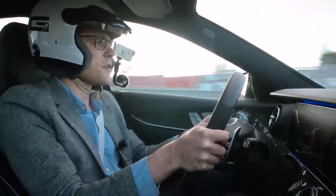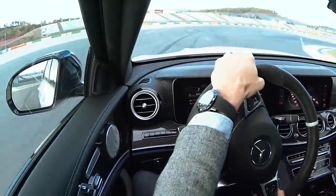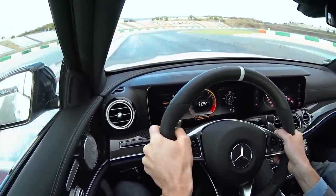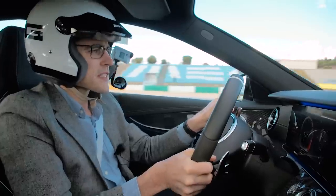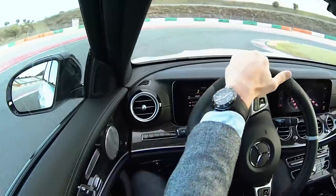So it was 230 again. Now using the carbon ceramic brakes. Wow. So if you miss a braking point at some point, those brakes can still save you, at least here on the racetrack.